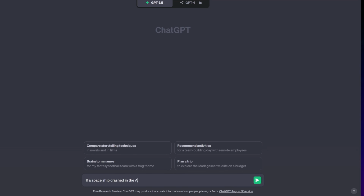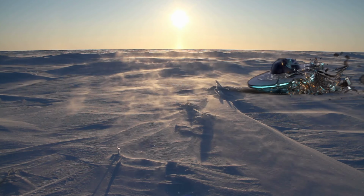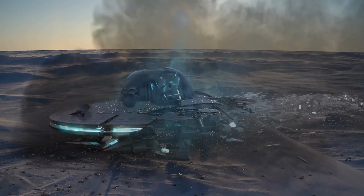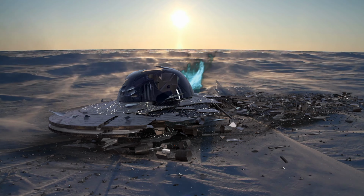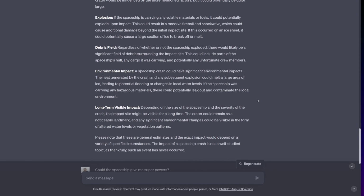ChatGPT can generate writing in response to prompts or offer suggestions for particular aspects of writing, such as dialogue or descriptions. I asked ChatGPT to explain what would happen if a spaceship crashed in the Arctic. The impact of a spaceship crashing in the Arctic would largely depend on a few factors, such as the size and speed of the spaceship, the angle at which it entered the Earth's atmosphere, the material composition of the spaceship, and whether or not it exploded upon impact. Boom. However, here are some potential outcomes of such an event: crater formation, explosion, debris field, environmental impact.